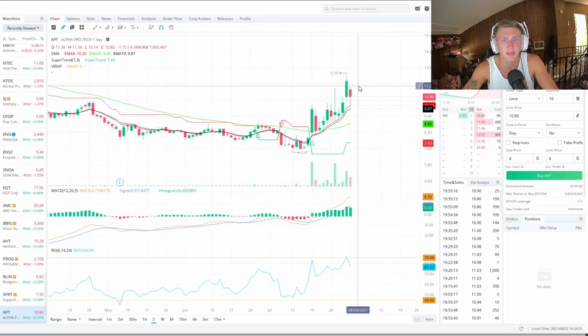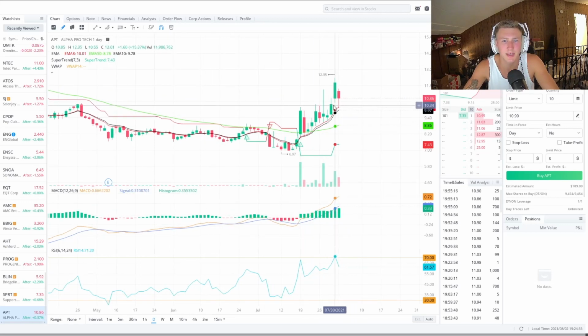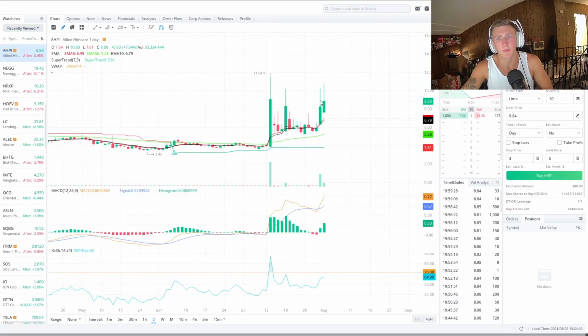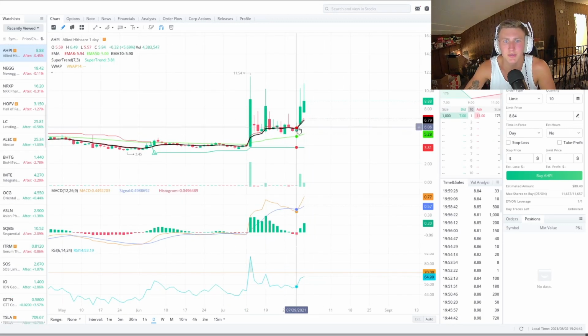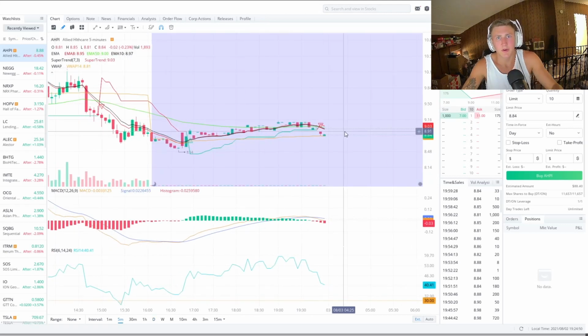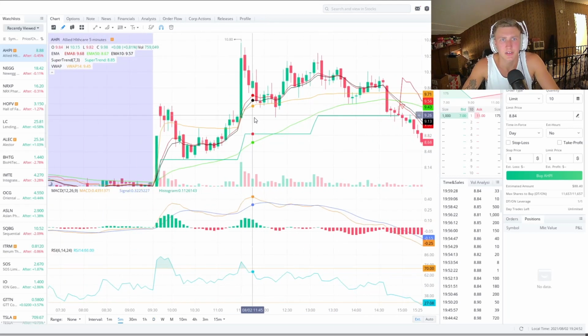We see the same thing with APT. This obviously has no specific news besides COVID headlines and just getting pumped off, stuff like that. So that's the reason that this stock was moving and getting volume. As you can see, Friday it had 109 million volume, and today it had 33 million. That's the reason volume was coming in, and the reason this had strength today.